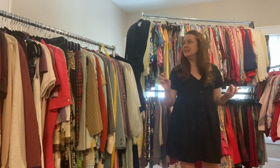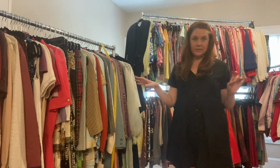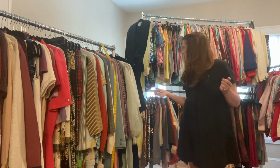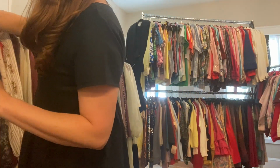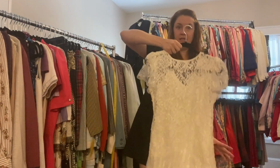Let's see some clothes. Okay, so the lighting isn't amazing, but there really are not that many clothing items to show. And most of them, honestly, are going to be repeats, because again, I'm shopping. It is what it is. Okay, so let me go ahead. All right, so we're just going to start.